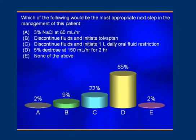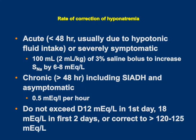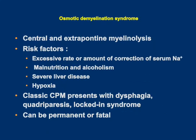So the majority of you actually chose the 5% dextrose. The issue here is this is chronic asymptomatic hyponatremia, probably due to SIADH, and sodium needs to be brought up slowly. Here the sodium was brought up by 14 milliequivalents in 5 hours, which is much too fast. And so this patient is at risk of developing osmotic demyelination syndrome, which can take several days to manifest.